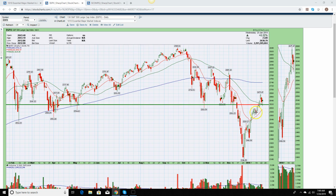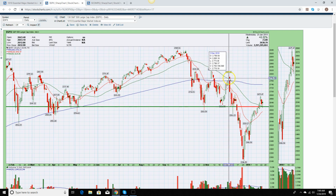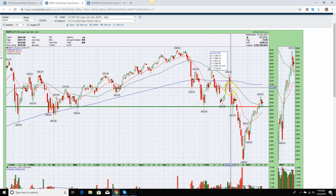What's interesting is that the last several times we got a gap up, right here on November 7th, and then it just got slammed back down. Then we got another big gap up right here on December 3rd, and then it really got slammed down. And then we had another gap up on January 18th, a couple of days ago. So we're going to find out if third time is a charm. You can see the last two times this happened, it absolutely sold off.